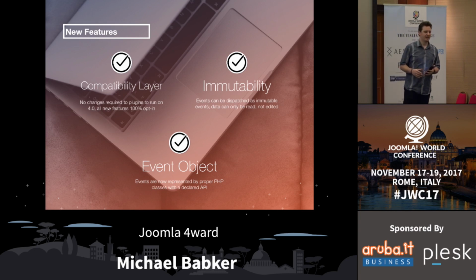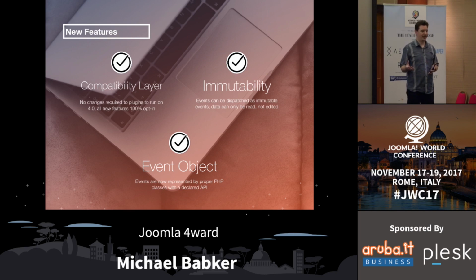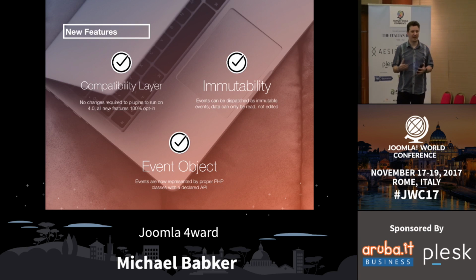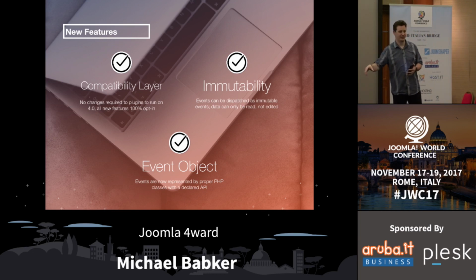Another of the big things is the event system now follows an object-oriented approach, which is pretty similar to most other PHP platforms today. So instead of having some randomly named arguments that you might have to go dig into the documentation to find, all events can now get dispatched using a proper PHP class representing that event. And you'll be able to very easily find information about that event because it is a properly defined PHP class API now. So instead of having random arguments, now you can have a get application call, and you know that an application is part of that event.